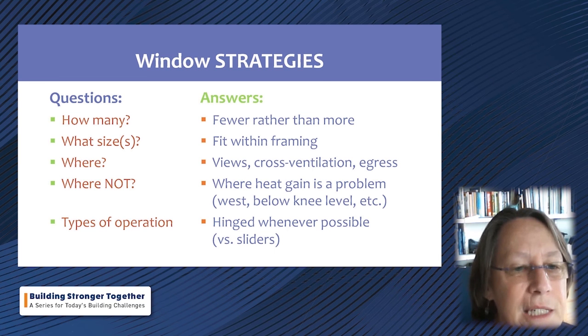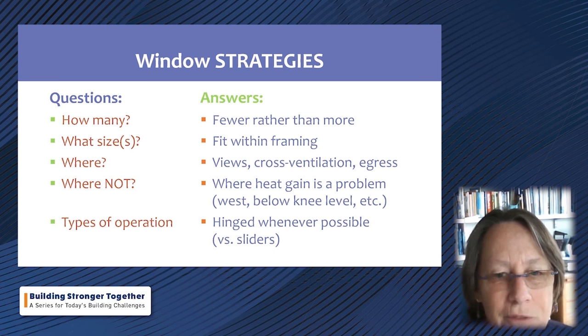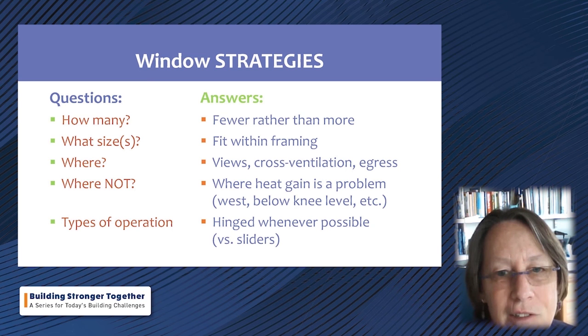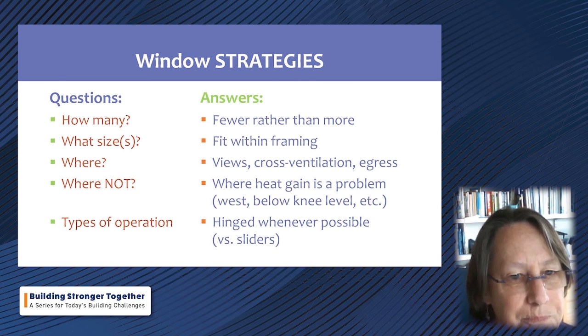And then types of operation. I'm a big fan of hinged or compression close because by definition, they are tighter, and so they give us a better enclosure than our sliding operation windows.